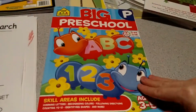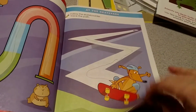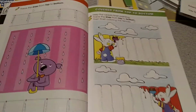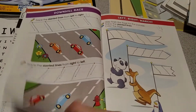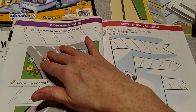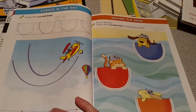So the big preschool workbook, typically just 2 pages a day. Every now and then they'll have a page where 3 things go together, such as, let's see if I can find one real quick. Top to bottom, okay. So let's see, top to bottom, 1, 2, oh, nope. So it's just 2 pages. So basically this page and this page would be a lesson teaching them the same direction. And then the next day it would be diagonal lines. And so I would do that. And then the next day, curvy lines. So, okay, just 2 pages a day in that.